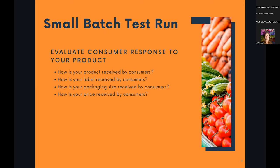And then use this data to help inform your next steps and if anything needs to change as you scale up. Some questions to get you started are, how is your product received by consumers? How is your label received by consumers? How is your packaging size received by consumers? And how is your price received by consumers?